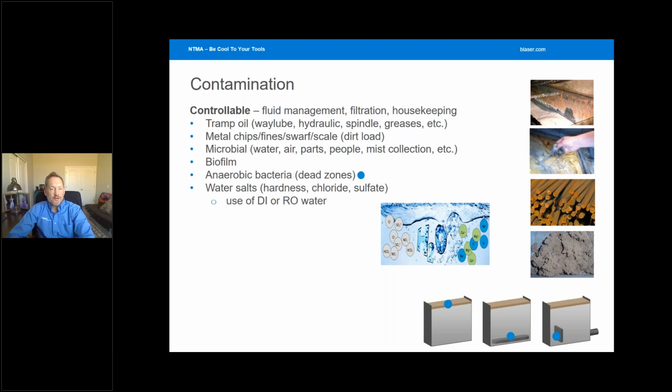Microbial contamination comes in from your water, the air, the parts, people, mist collection systems. There are microbes constantly entering the cutting fluid. It can be controlled. Look at the mist collection system: is that draining back into the cutting fluid or draining into a drum for waste? Are people using good hygiene, or are they spitting into the cutting fluid? Things like that. So you can inform the people and do the best you can to control the microbial intake into the cutting fluid.